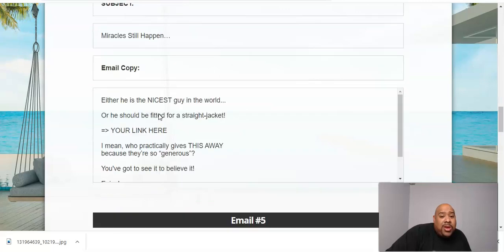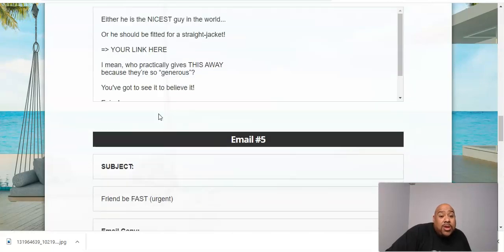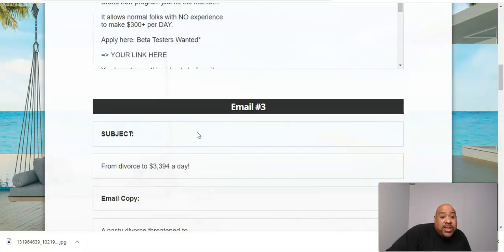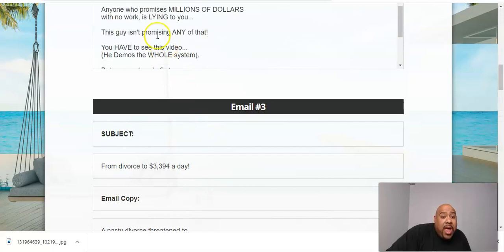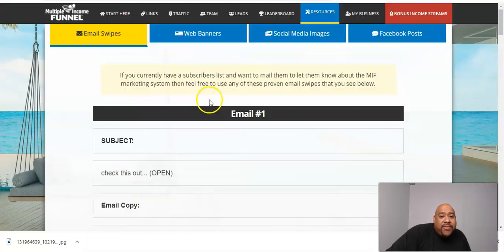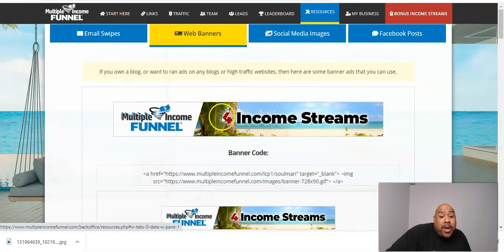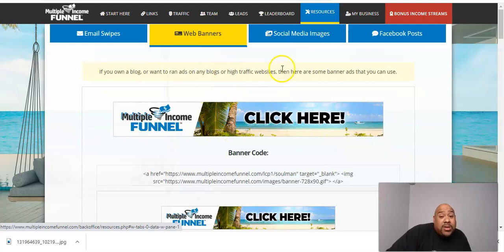Email 1, email 2, E3, E4, E5, E6, and E7. So you could put this in like a rotator, and you could send these emails out every single day. And your link, once you send the email, is already set there, so you don't have to worry about that. All right, you want to do a web banner. Some people like using web banners. That's cool. Web banners, that's easy.